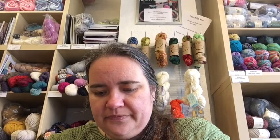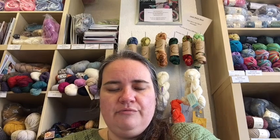There are a couple of things that I wish were slightly different about the pattern. The cable patterns are all written out, so there's no charts, and obviously some of the cable patterns have an 8-row pattern repeat, some of them have a 12-row pattern repeat. The moss stitch is a 4-row pattern repeat, so it can get a little bit confusing.